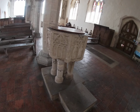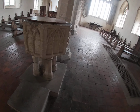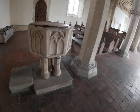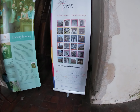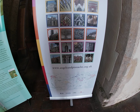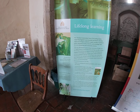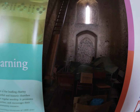So, here's the font, which is also 14th century. Not much use these days. There's a rather large crack in the side of it. And so we've got some of the information at angelsandpinnacles.org.uk, visit churches.org.uk, which is the Churches Conservation Trust.